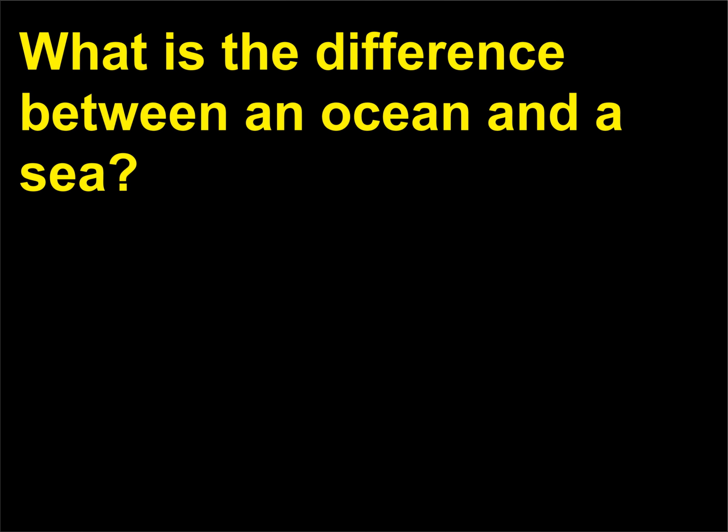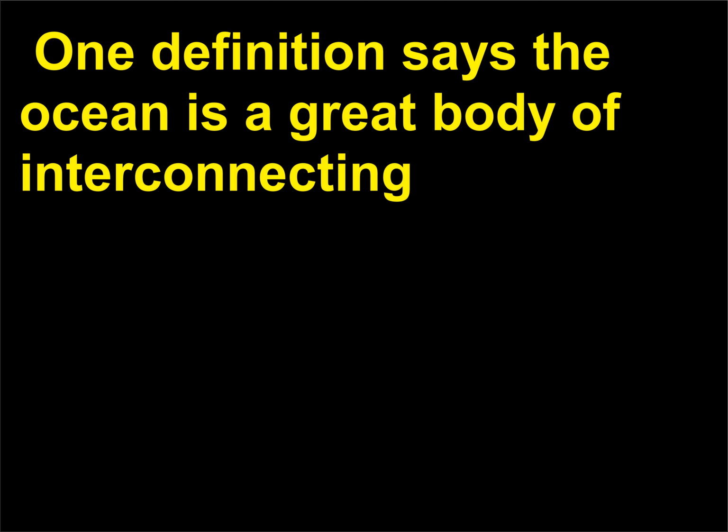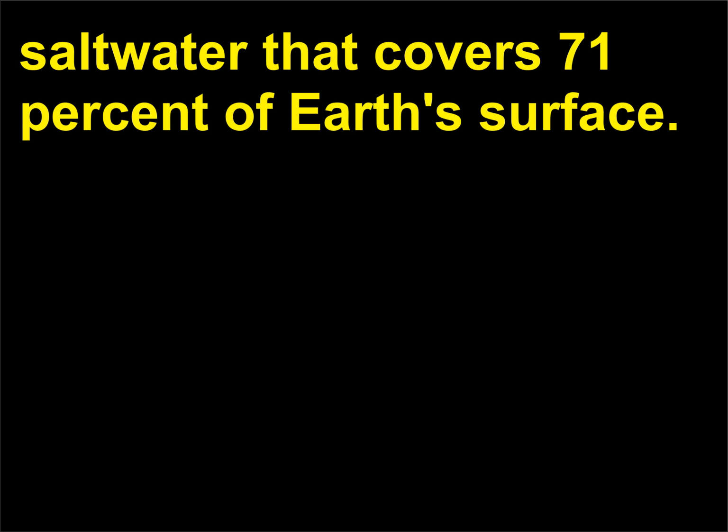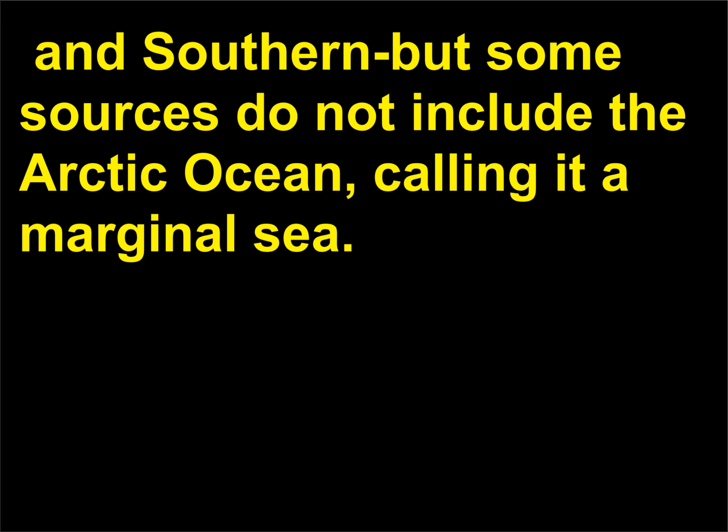What is the difference between an ocean and a sea? There is no neatly defined distinction between ocean and sea. One definition says the ocean is a great body of interconnecting salt water that covers 71% of Earth's surface. There are 5 major oceans: the Arctic, Atlantic, Indian, Pacific, and Southern, but some sources do not include the Arctic Ocean, calling it a marginal sea.